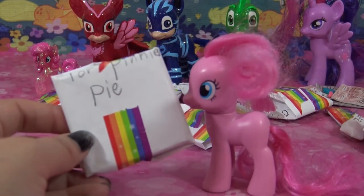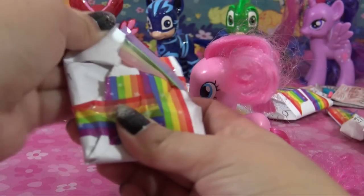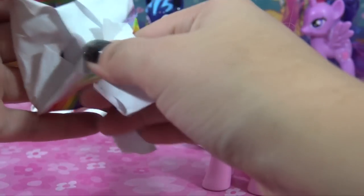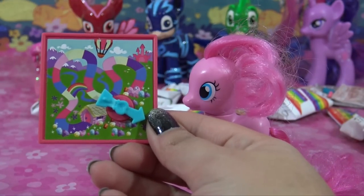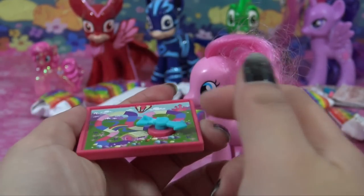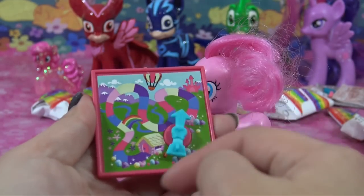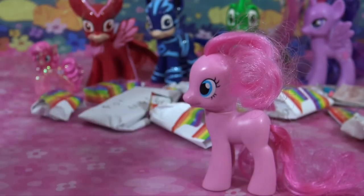It looks like Pinkie Pie got another gift from Chiara. Let's open up the second one for her. What could it possibly be? You guys, I love this rainbow washi tape. It looks so cool. We have a... ooh, what is this? Oh, awesome. It is a miniature game board. That is really cool. So now Pinkie Pie can play some party games at her next party. That is so neat.